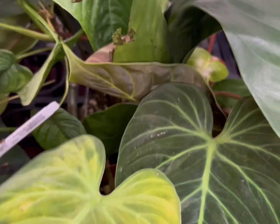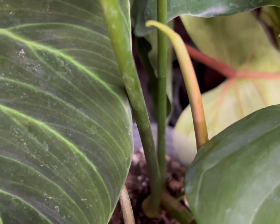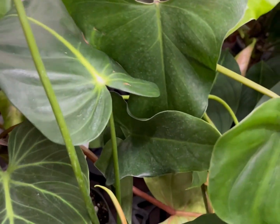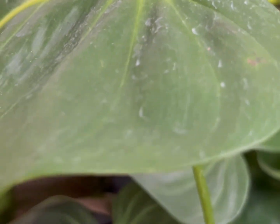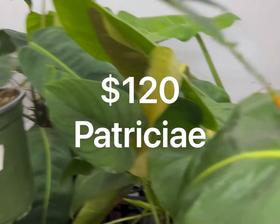What was that one now? What is this? $120. Not saying they're not nice plants, but I decided that I wasn't gonna buy plants because everyone else was talking about them, or because everyone else says they like them. I wanted to buy something because I love it. I love the texture. I love the feel. See, $120 Patricia. $120 Patricia.